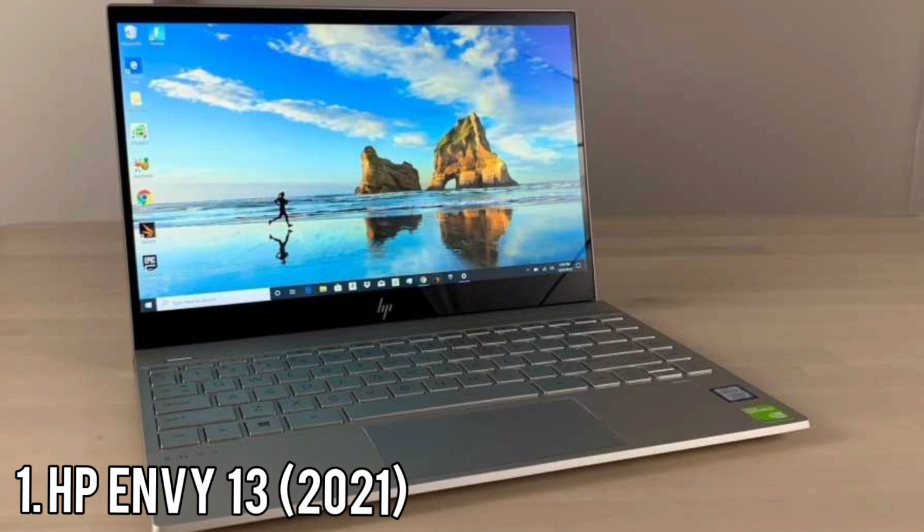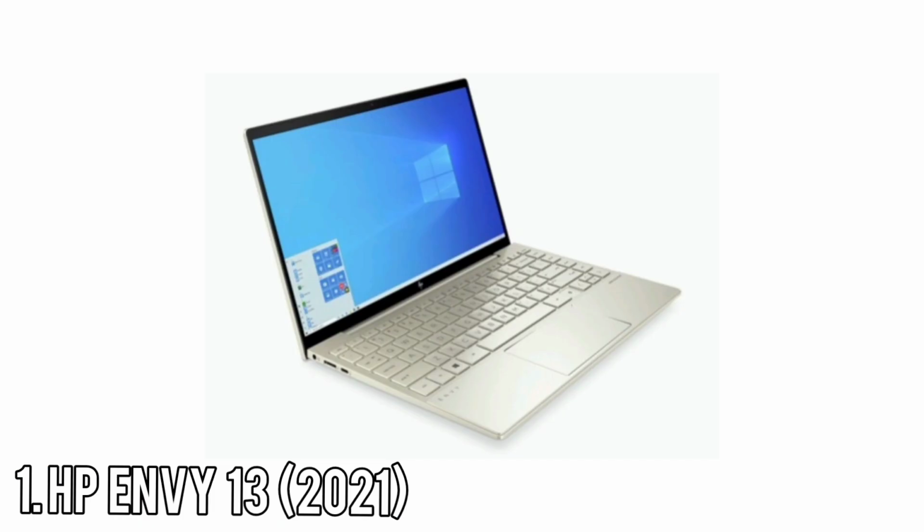The Envy 13's 13.3-inch, 1080p touchscreen display is among the best available in this price range. It isn't 4K or OLED, and it doesn't have a fancy aspect ratio, but the screen nails the basics. It's sharp, bright and vivid.